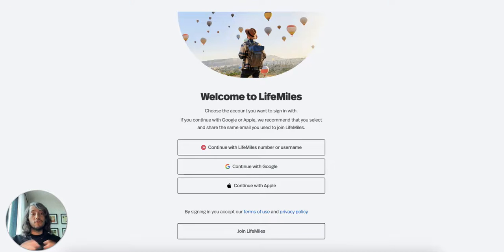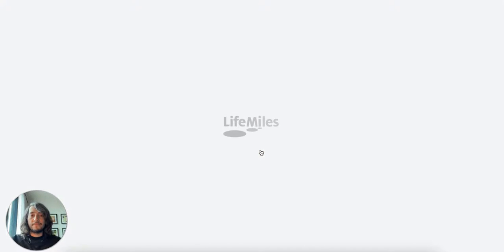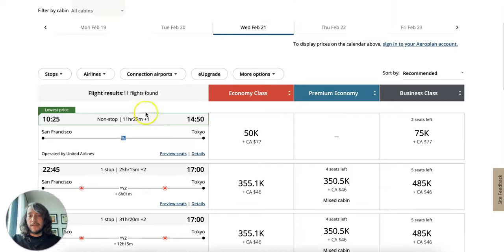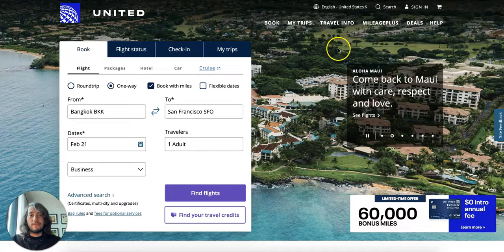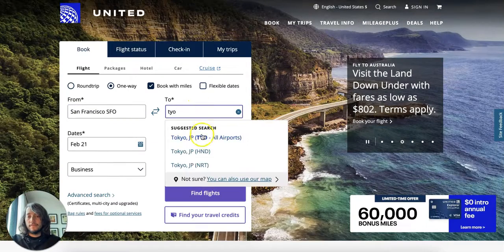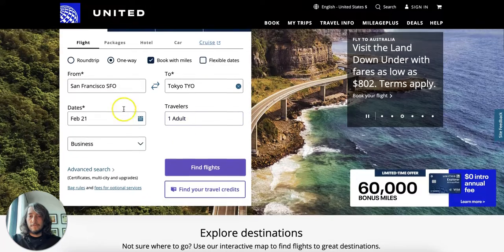transferable points and being able to choose, versus maybe you have points stuck in United or stuck in American Airlines or whatever, and you're just stuck with whatever value they give you, right? But it's cool to see it. So we know Air Canada's charging 75K, San Francisco to Tokyo, Feb 21st. Oh, it was already there. Cool.